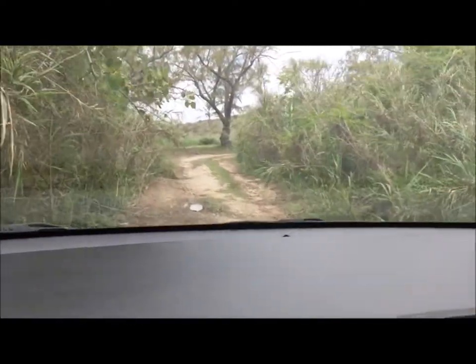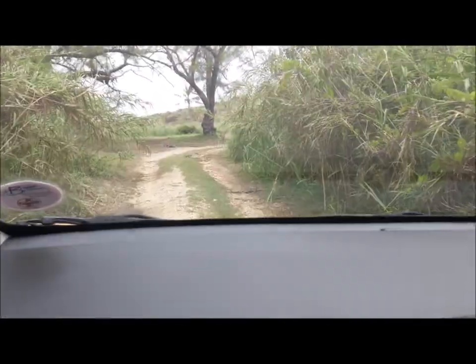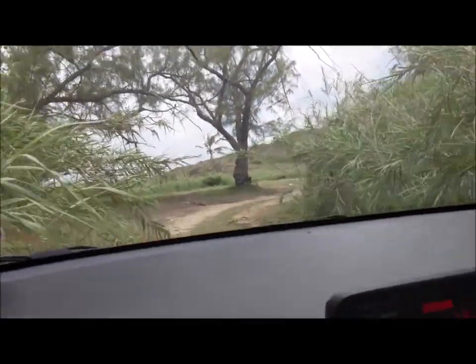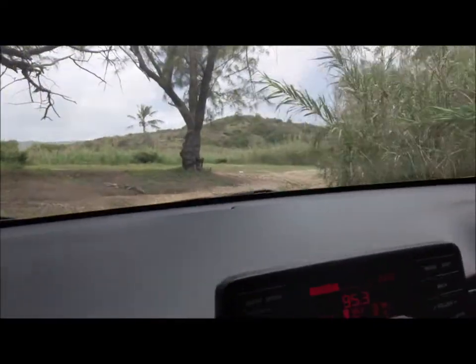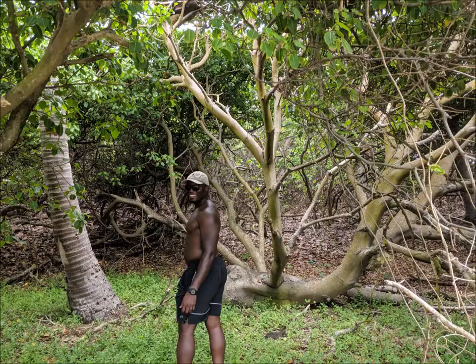Is that how we did it? It was a lot more graceful last time. Oh, this poor little car. Good job, we didn't get stuck.